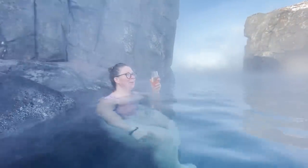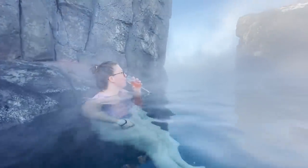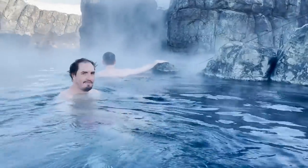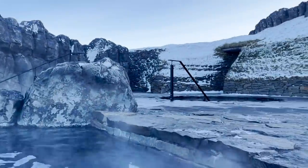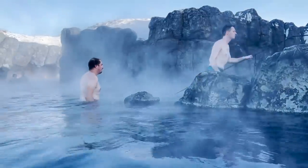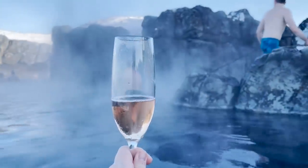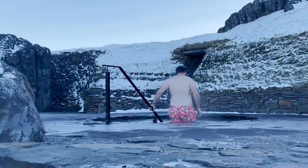Cheers. Enjoying a wonderful Prosecco. Gosh, this is amazing. Honestly, if you ever come to Iceland, definitely recommend Sky Lagoon. Theo's going off to do the cold plunge, which is step 2 of the ritual. Well, we think that this over here is the cold plunge. So this should be interesting. I'm just finishing my Prosecco. Off he goes. Oh, he's braver than me.